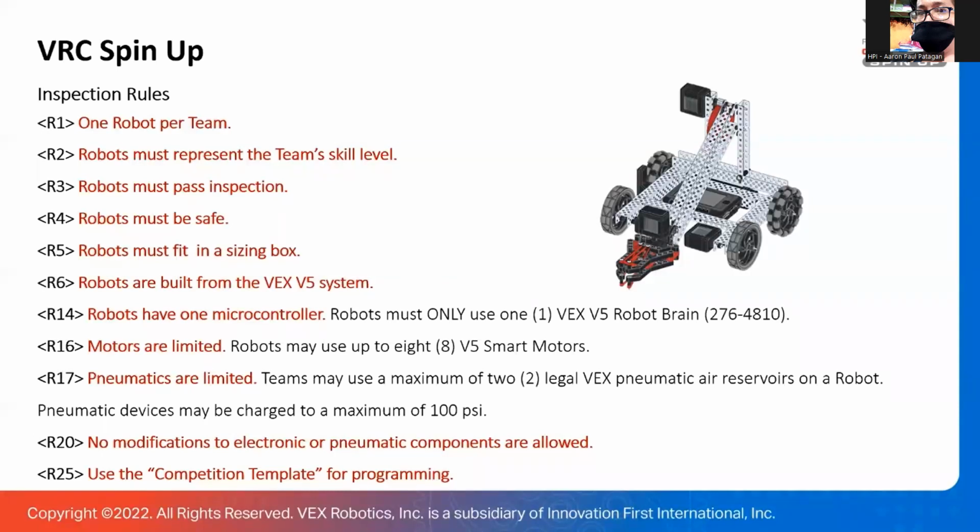R14, 16, and 17 is the limitation of robot brain, motors, and pneumatics. Robots must only use 1 V5 robot brain, up to 8 V5 smart motors, and a maximum of 2 legal VEX pneumatic air reservoirs. R20. No modifications to electronic or pneumatic components are allowed.